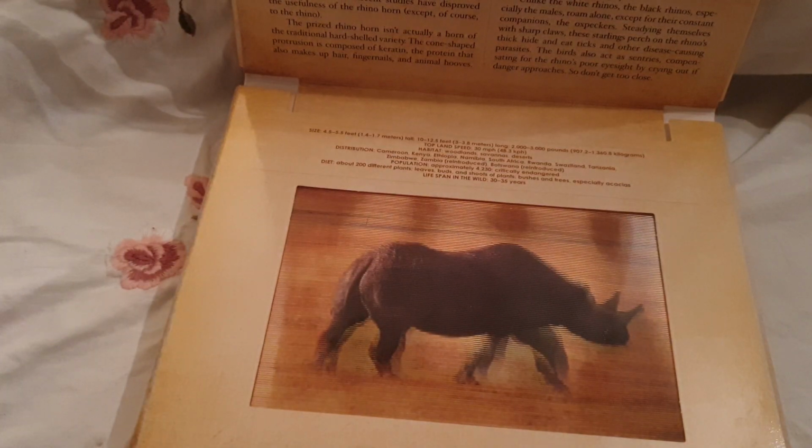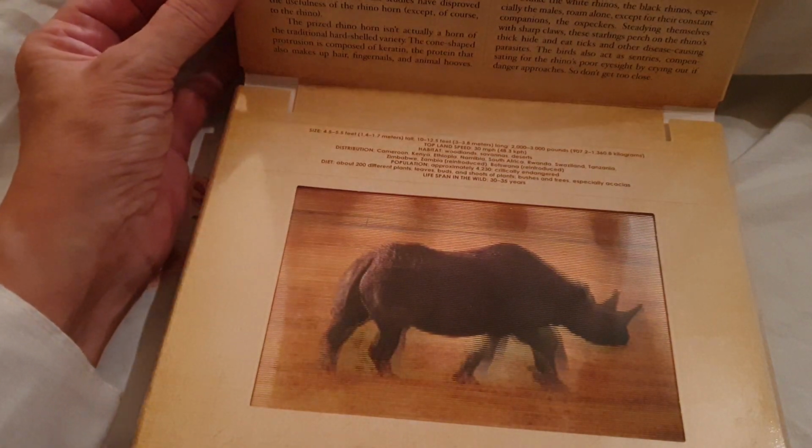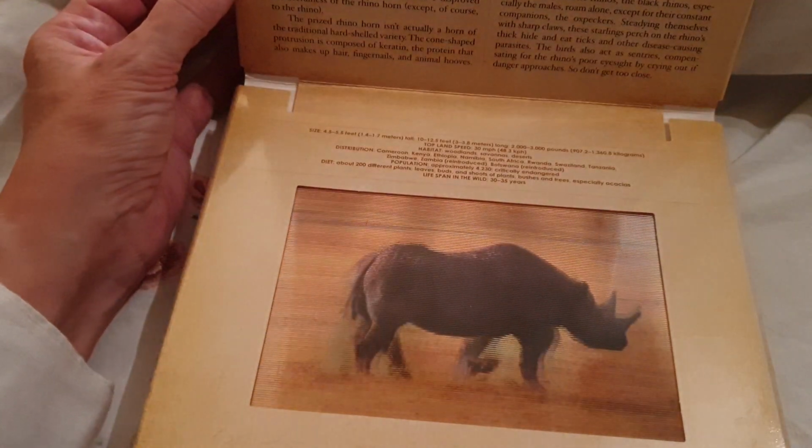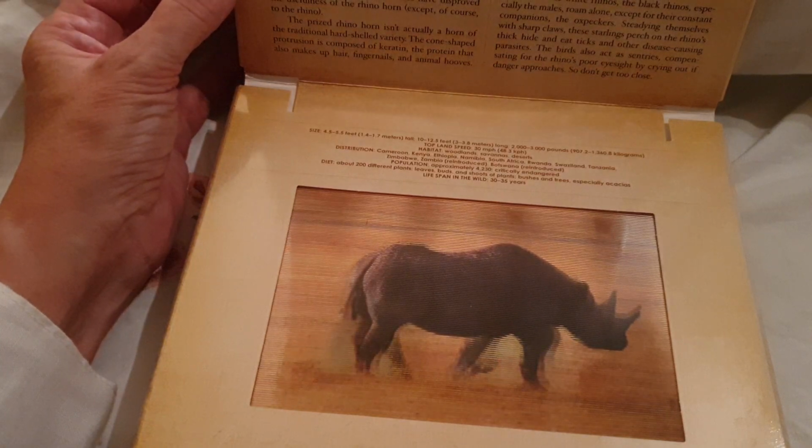Rhinoceros. Black rhinoceros. Cantankerous, volatile, aggressive, downright grumpy.